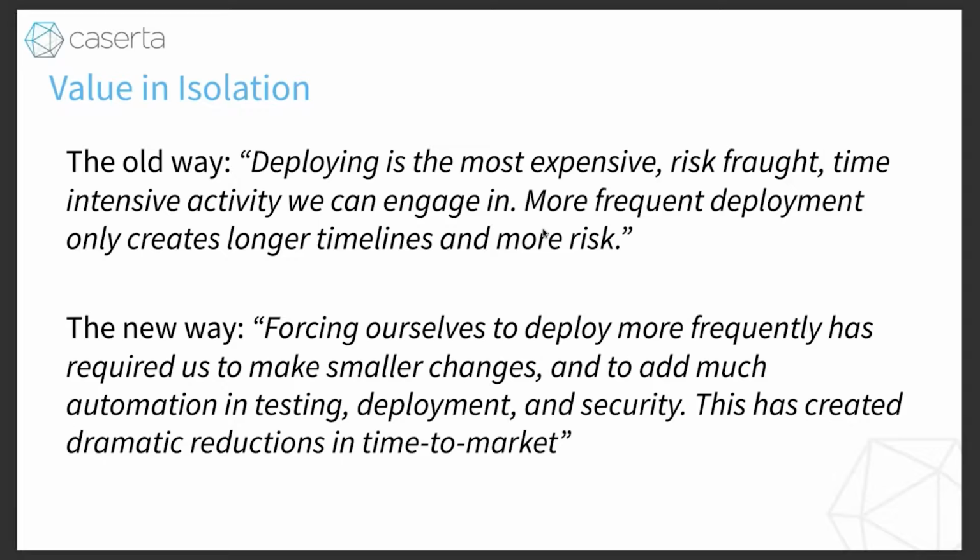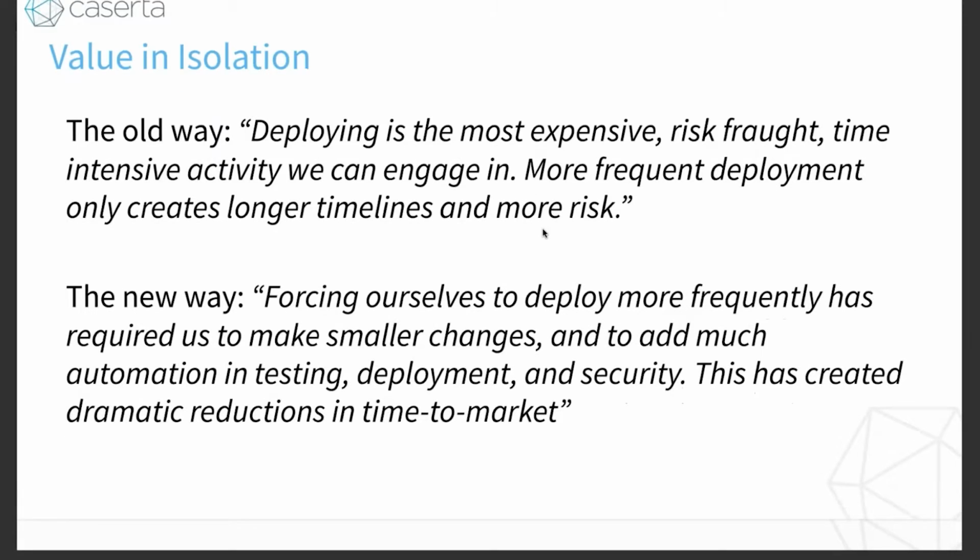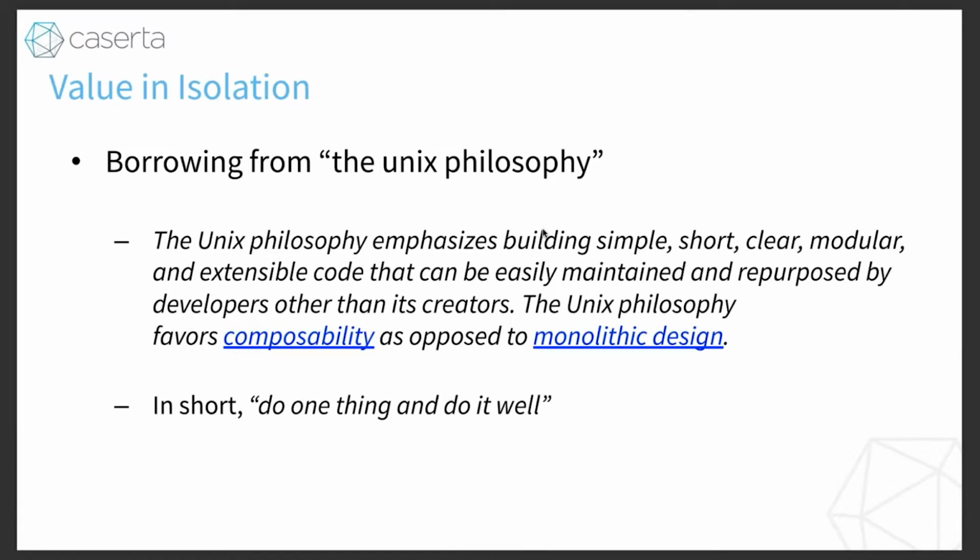And so this is one quote that I captured around having actually practiced these things. "Forcing ourselves to deploy more frequently has required us to make smaller changes and add much more automation in testing, deployment, and security, which reduces time to market." And it's time to market not just outbound, to your customer necessarily, but just to whoever your customer is internally, even being able to get that feedback more rapidly.